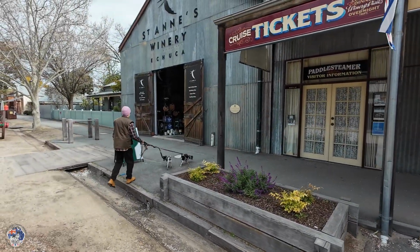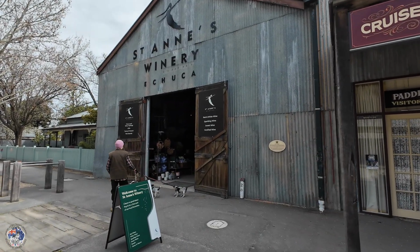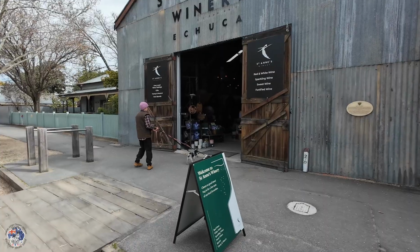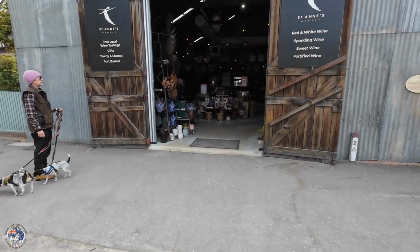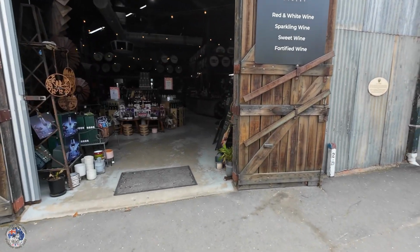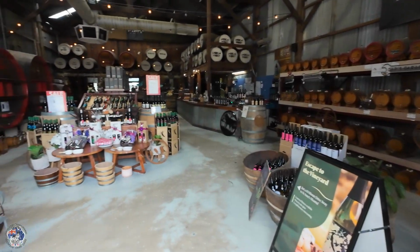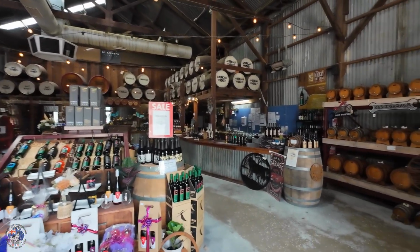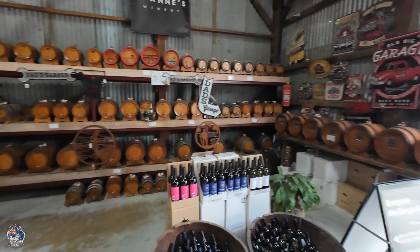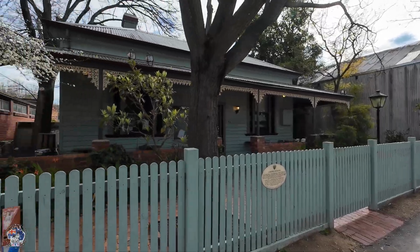Now have a look at this building here. Annie's going in here. It's St Anne's Winery, Echuca. Wonder if she'll get a free wine. But we'll go in, we'll have a look around. Looks pretty good, doesn't it? Look at all the bottles of wine and barrels and everything in here. We'll go in and we'll check it out, eh? It smells good. I won't do any more filming, but have a look at all the barrels over there. Looks pretty cool. So I just tried the St Anne's musket. I'm going back there to buy some.